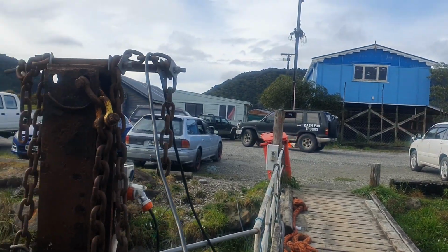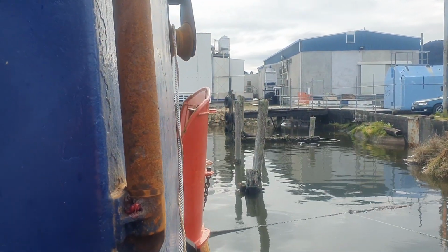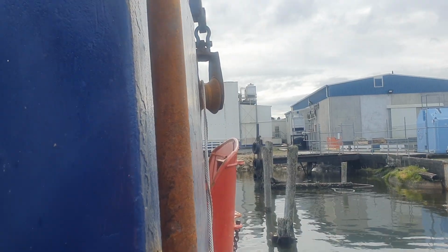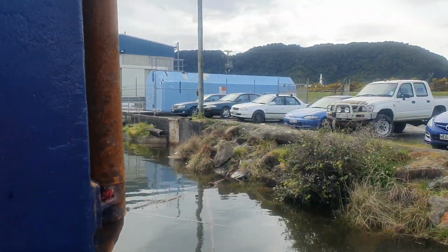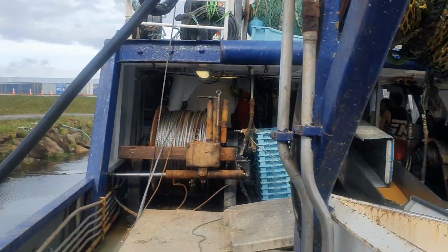Yeah, well, the winches go through the trawl blocks onto the trawl doors, which are down the side down here, that red thing. The trawl doors spread the net, and then the net's behind that. So they keep the net open. And so when the fish come in, they come into here.